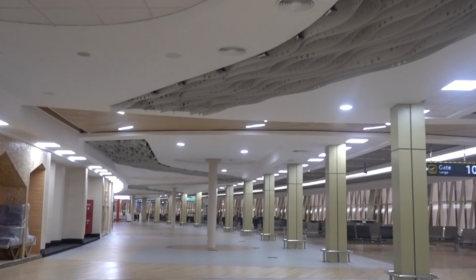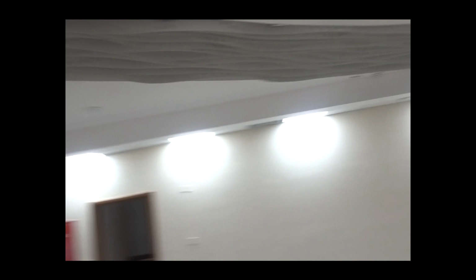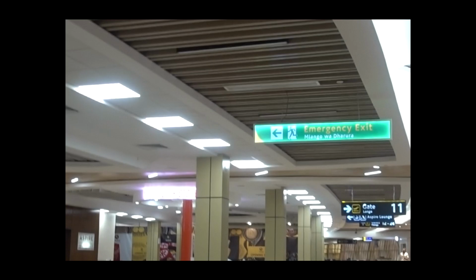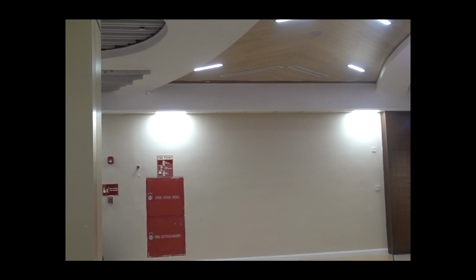So because my time is almost over, my flight, they're already boarding, I'll just try to show you guys this new part. I love the sound. You can also charge your telephones. It's the back side. Let's move on. This is a Nippon bookstore. There. Then we get to gate 11.